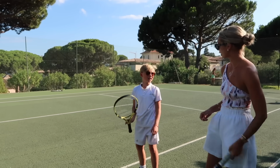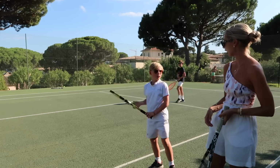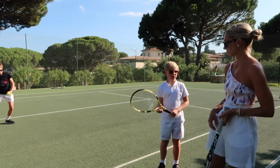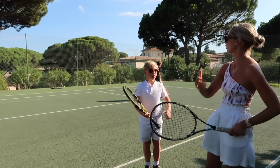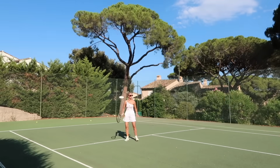That's called a slice. But that's not a proper slice. So that's a proper slice, single-handed backhand. Right. Although I wouldn't advise doing that. It puts spin on the ball. So the aim is to hit the ball somewhere that my opponent won't be able to throw it back to me. Yes. Okay.